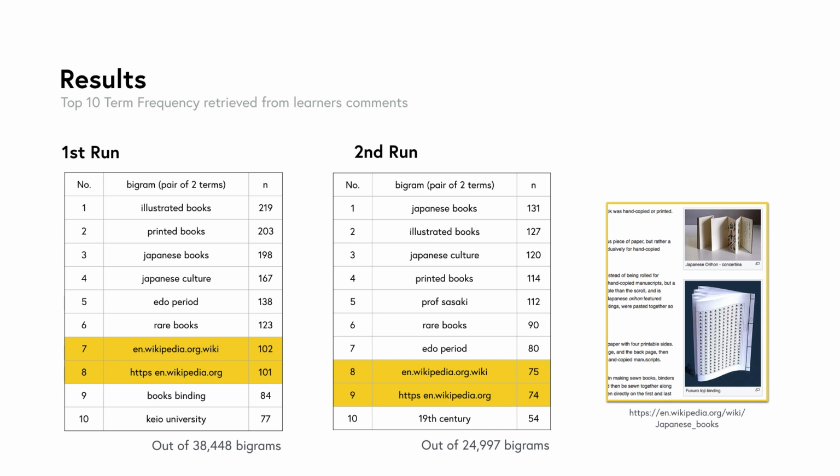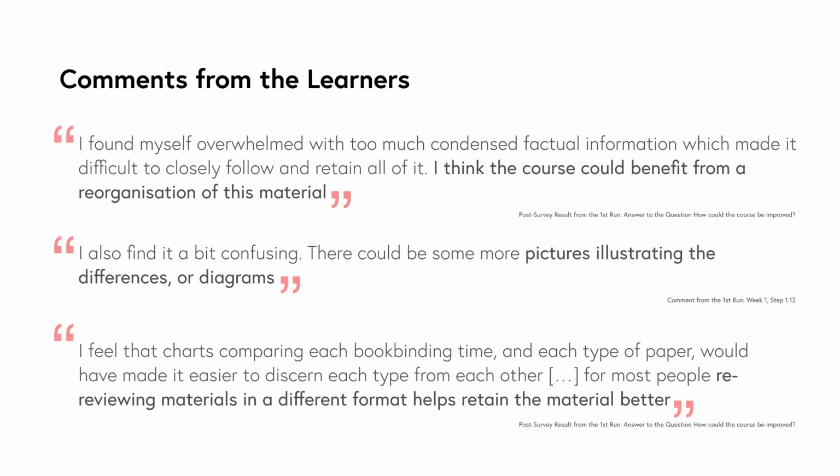Furthermore, I did text mining throughout all posted comments and realized that many learners were suggesting different sources from outside of the course, such as Wikipedia. And I felt that this behavior could be an interesting field to explore. I also found several suggestions from learners' comments, such as these three. For example, one learner suggested reorganizing the material. Another learner suggested more visualization of information. And another learner expected some ways to review the materials and take a closer look at the books.